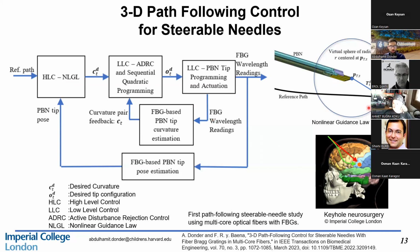The nonlinear guidance law is illustrated here. This is the reference path that the needle is supposed to converge on. And this is our needle. The tip position of the needle is known thanks to the FPG-based sensing. In this method, a pseudo-target point is determined on the path for the needle to aim at each time step. It is always calculated as the intersection point here, therefore guaranteeing smooth convergence. And the desired curvature is generated here for the LLC, low-level control.